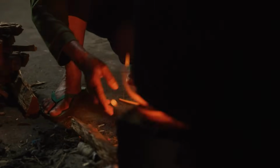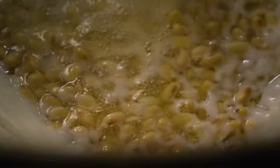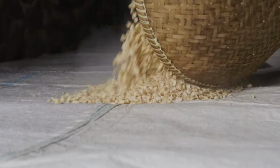In thousands of back kitchens, a staple Indonesian food is being made. The cheap meat alternative that provides 10% of the nation's protein intake is the nutty, meaty soy patty known as tempe.